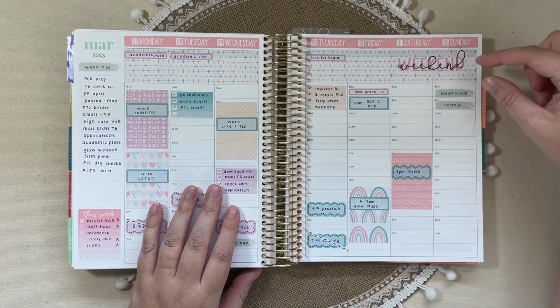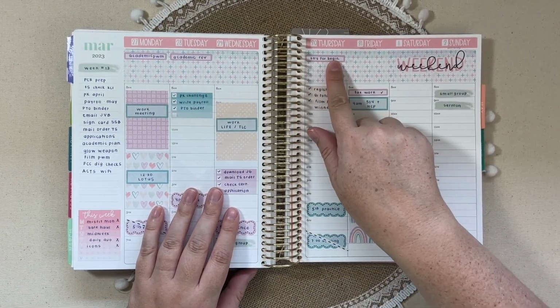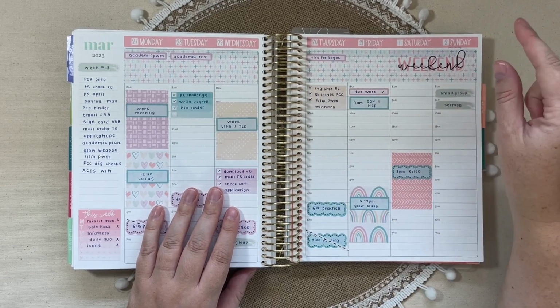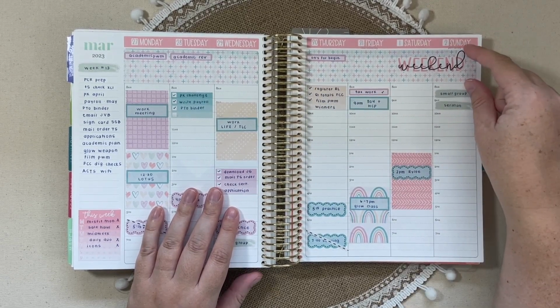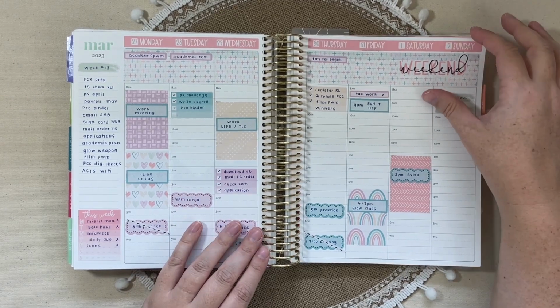I think that I like this wide washi up here this time because I have stickers on top of it and the weekend banner. Like if I'm gonna have the wide washi up here, I'm gonna utilize that space in some way other than just decoration.